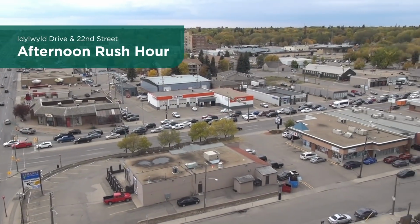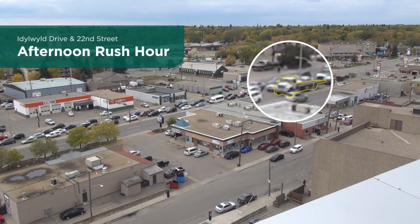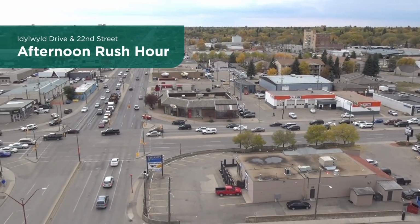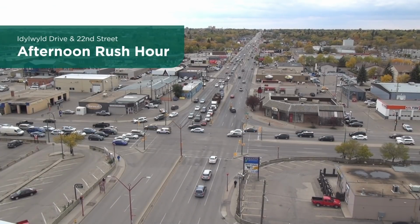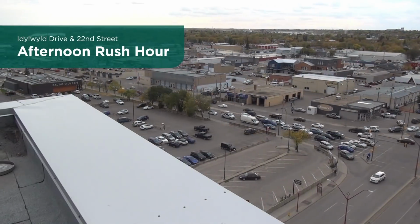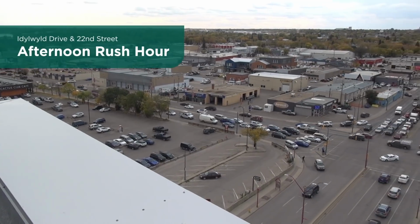Again, southbound traffic on Idywyld is quite heavy. We've highlighted a vehicle here, a truck here, to make the point that even though there's significant traffic, that truck does get through the intersection in one cycle. Again, no other traffic is moving. You can note on the northbound side, the right turn lane, you see 2 vehicles pulling up to turn right, and the rest of that lane is empty. So there's some pavement not getting used.